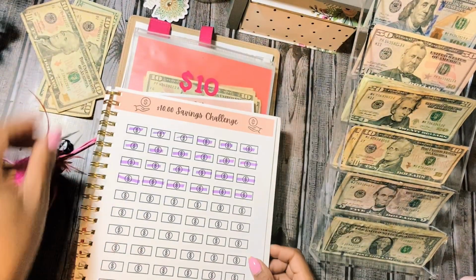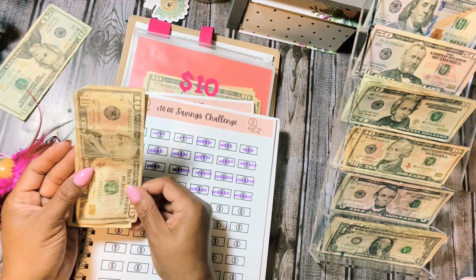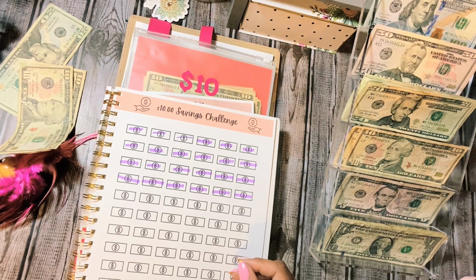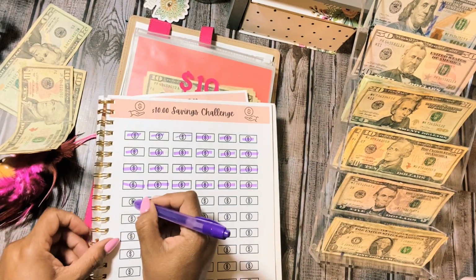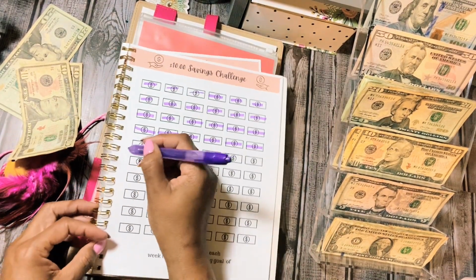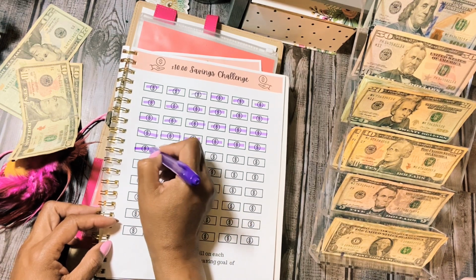Next is our $10, and we have 2 tens, and this money is just from my cash envelopes. So, when we finish this, it'll be 600. I don't know that I'll be able to do this one twice before the end of the year.